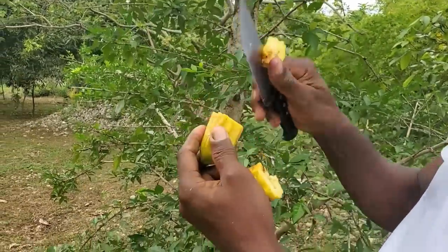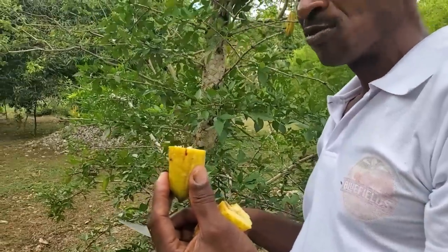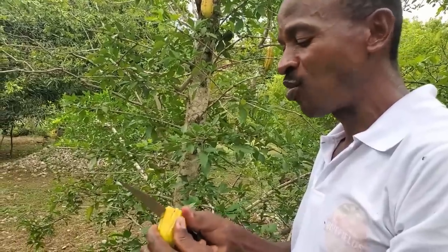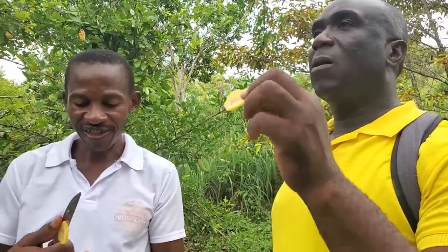I'm going to be tasting it. What does it taste like? People are asking right now. Delicious. It's like a combination of pineapple and sugarcane. So this is the cow okra, cat okra, wild cucumber, all kinds of names, but the scientific name is on screen right now.